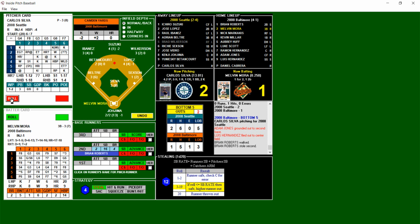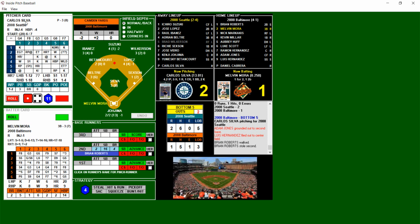Marvin Mora up. Here's the pitch to Mora. Mora is 1 for 2. And that's going to be 3-2, possible error.